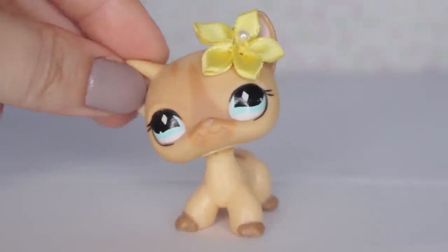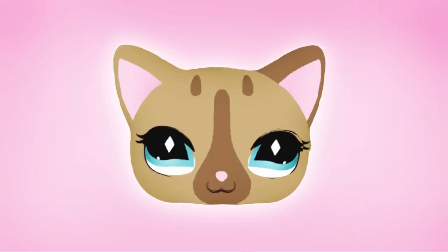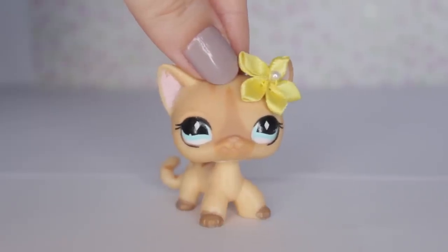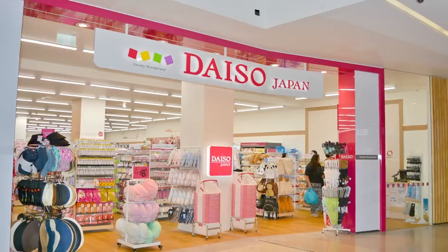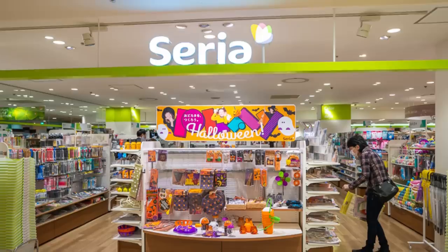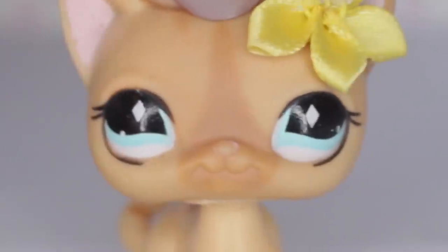So, part 3, Dollar Store Adventure. Alice LPS. This is a mini-series where I check out the dollar stores in Japan and find out which one's the best. In the first episode, we checked out Daiso, and in the second, we checked out Candu. But in this part, we're checking out Seria, which is actually my personal favourite out of the bunch. And I'm gonna show you why.